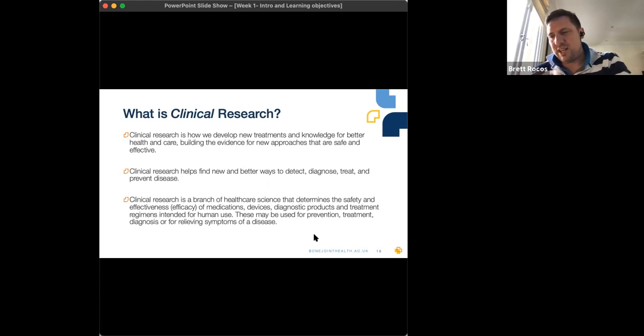Again, it doesn't give you a list of things that describe what you're going to do as a clinical researcher, right? Then I found a nice short one. Find new and better ways to make sick people better. Okay, well, doesn't take a genius to work that out. And then I thought this one starts to get a bit more specific, doesn't it? It's a branch of healthcare science.